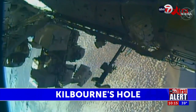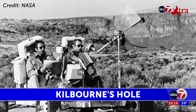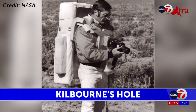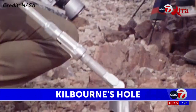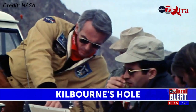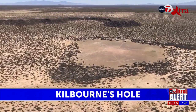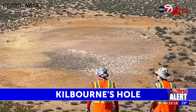The site has even been used for NASA astronaut training. In the late 60s and early 70s with the Apollo missions, it's a planetary analogue site where they would bring in astronauts to do training for missions, potential missions to Mars and the Moon, because the surface and environment there would be as close as you can get in the world here. They currently still do that even today.